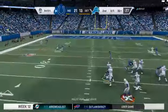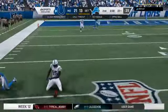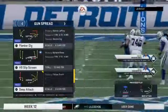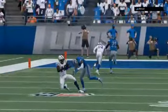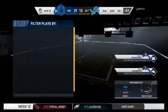From the gun on 3rd down, Newton got an open man. That's Campbell. The drive stays alive. A 3rd down gain of 8. Now a timeout. 7 seconds left in the 1st half.